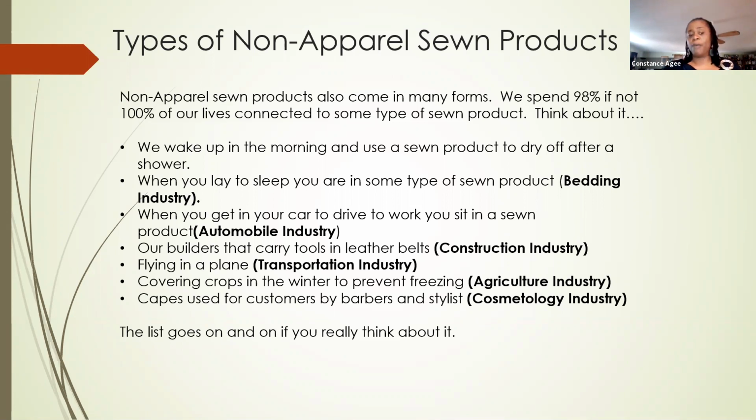Transportation industry. What are you sitting in when you're flying in a plane? What are you sitting in on an Amtrak? Or what about the light rail? There's always some sort of sewn product. If you really look around, you're going to see it everywhere. Cover crops, as I mentioned before, to prevent freezing for crops. That's agriculture. The USDA has a lot of contracts that are available. And then we have the cosmetology industry, as I mentioned, capes used for customers, barbers, stylists. All these industries need some sort of sewn product. How far you want to go with it is up to you and your imagination of what you can actually do with it, with the skill set that you're going to learn.